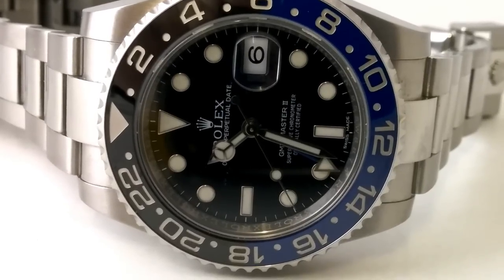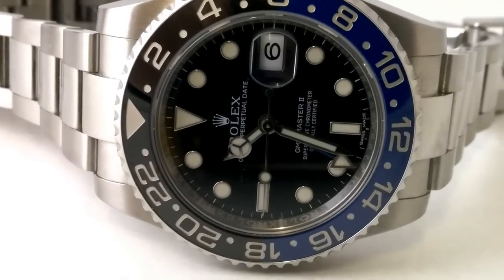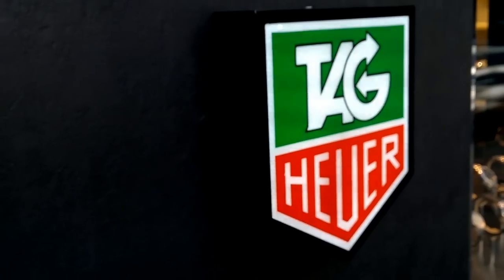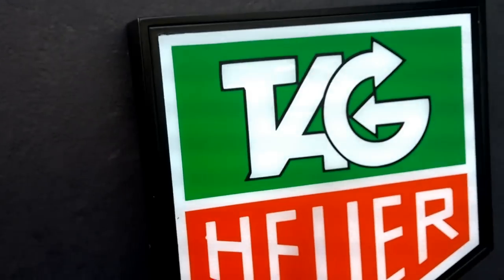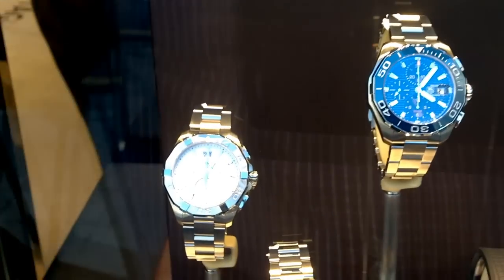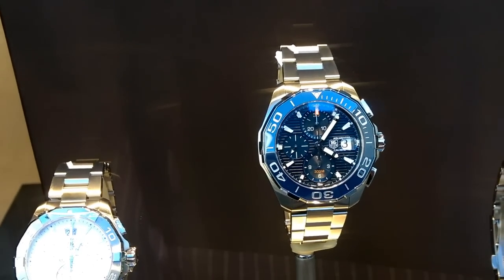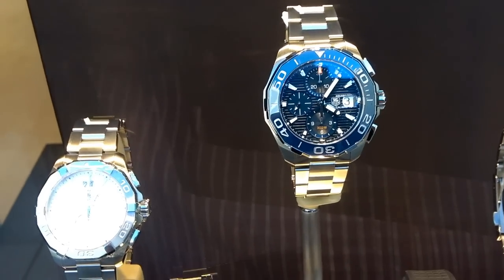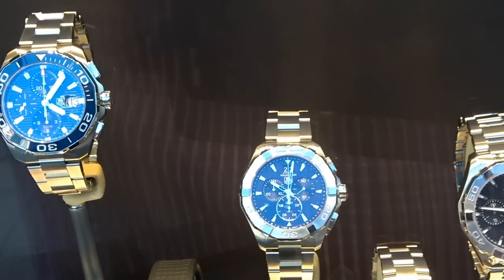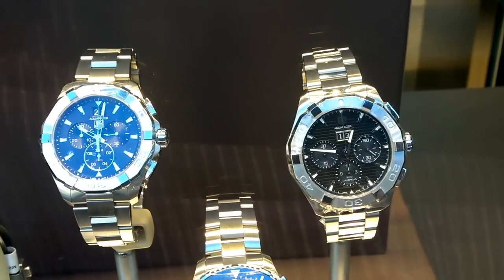And the interesting thing is, yes, the Rolex is better, in my opinion, but it's four times the price. The fact that we're mentioning both of these watches in the same sentence just shows you how heavy-hitting the Tag Heuer Formula One GMT is. It's a heavy-hitting sports watch. And I gotta be honest with you, is it so much lesser than the Rolex? I don't think it is.